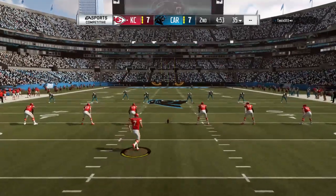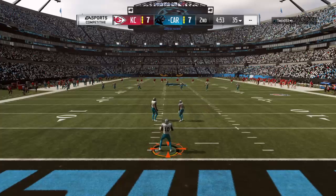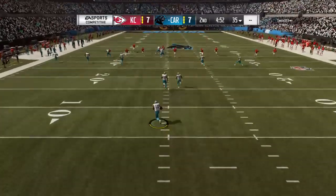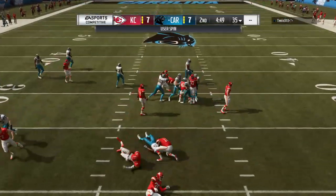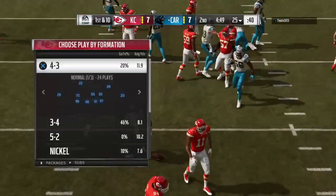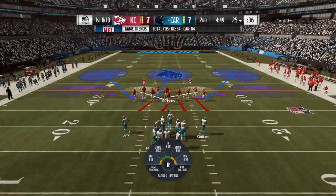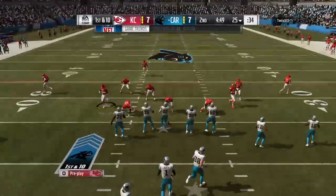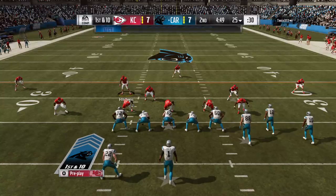So a tie ball game here as the kick's away. This will be taken in at the 1. And not a bad return here. He gets it out to the 25-yard line. Carolina getting set to take the field. And last time, not only the turnover, but that turned into 6 points. They got to make up for that here.